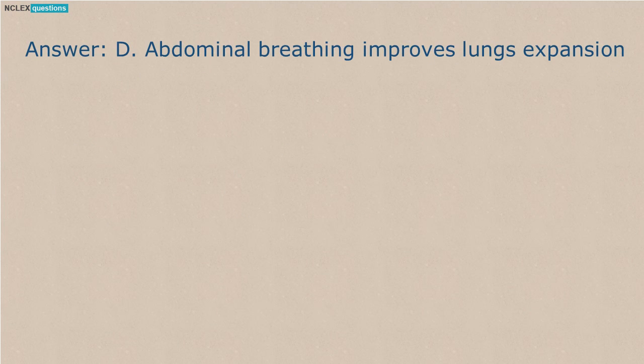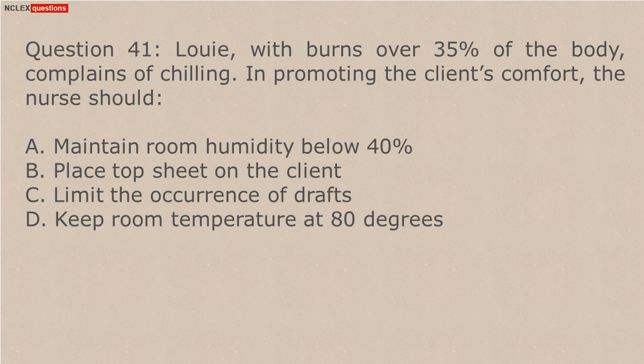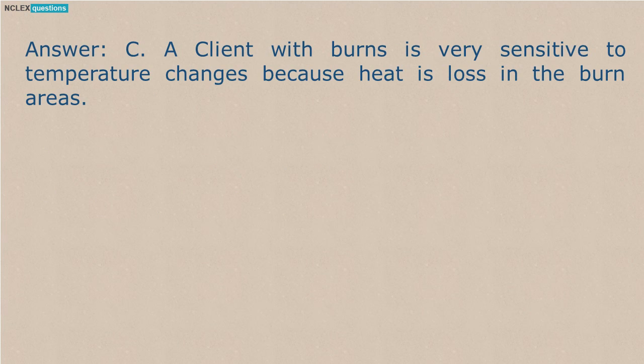Question 2. A nurse is planning to assess the corneal reflex on an unconscious client. Answer A. Dark red to purple stoma indicates inadequate blood supply.